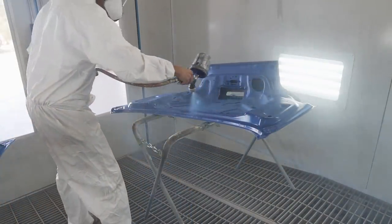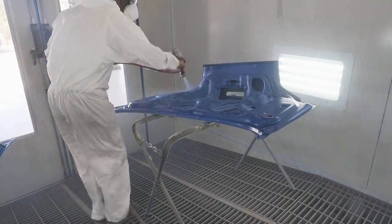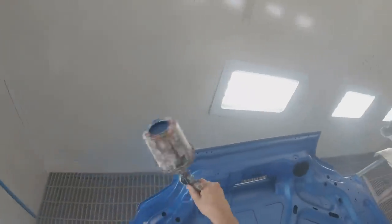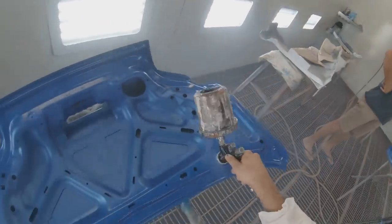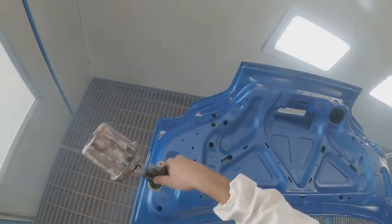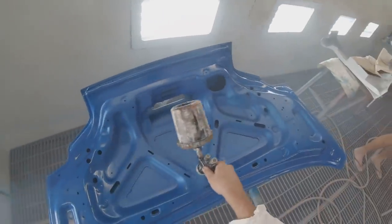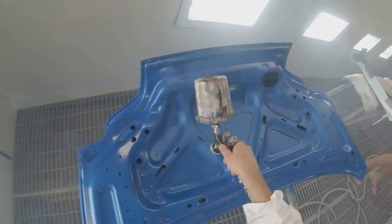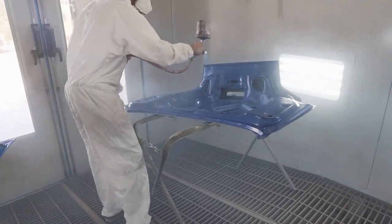You can go pretty heavy on it, especially if the weather is nice and warm outside. On this specific day, I believe it was about 30 or maybe a little bit over degrees Celsius, so the spray booth definitely saw temperatures of about 35 degrees. Now, those sort of temperatures are definitely not recommended to be painting, but because we're only doing the inside body panels, it doesn't really matter. You definitely would not want to be painting a whole car in these sort of conditions.